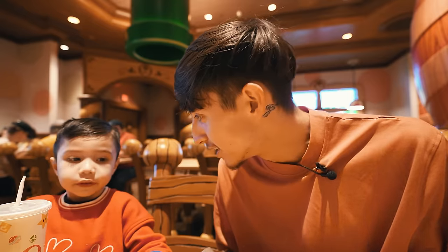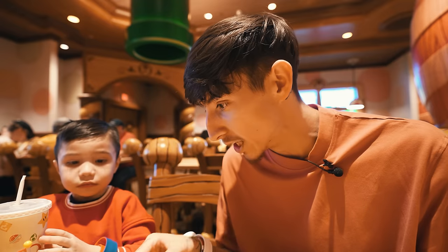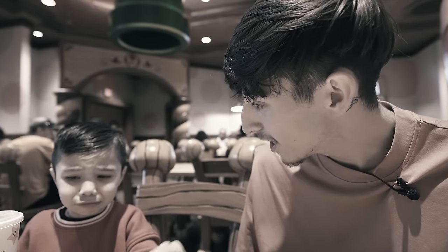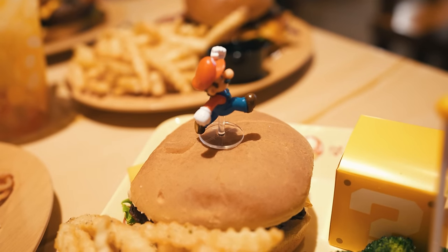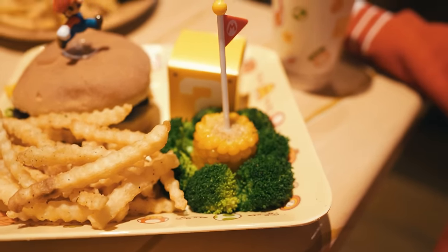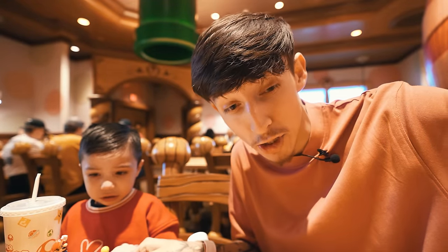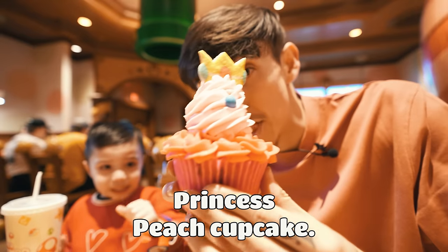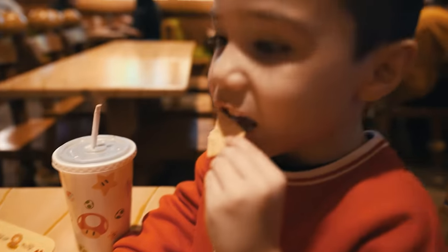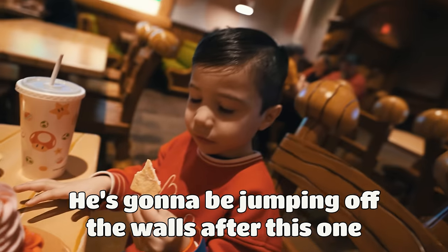Beckham, what did you get to eat? You want the cupcake? You have to eat first. No? You don't want to eat first? It's okay. So this is Beckham's meal right here. I think this is the Mario cheeseburger. It's a kid's meal, but I think Beckham wants to go straight for the dessert. I think this is the Princess Peach cupcake. Here you go, Beckham. Ooh, frosting on it too, huh? He's gonna be jumping off the walls after this one.